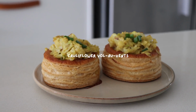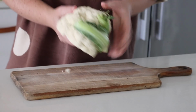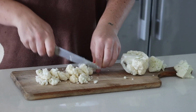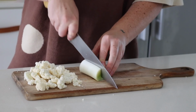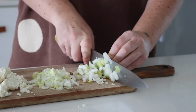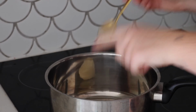Okay, so the first lunch that I made this week were these cauliflower vol au vents, and please excuse me first of all if I pronounce that incorrectly. This is actually a really nostalgic meal for me because we used to have it so much when I was younger, and to make them vegan today, I decided to finely dice some cauliflower as well as leek.